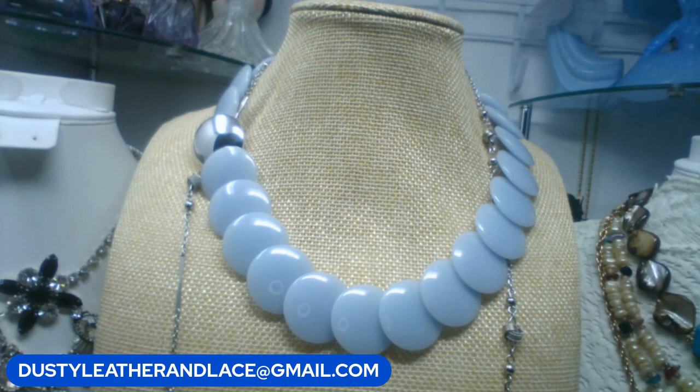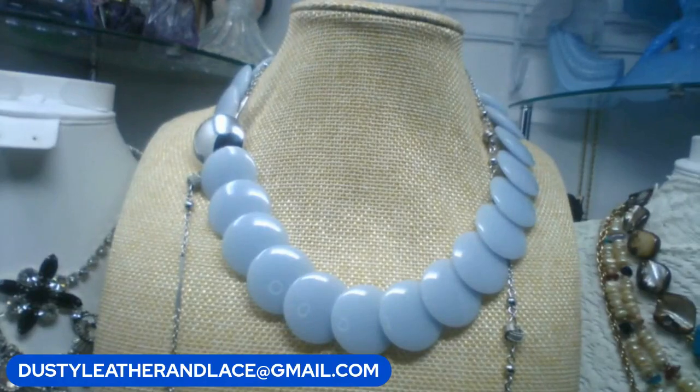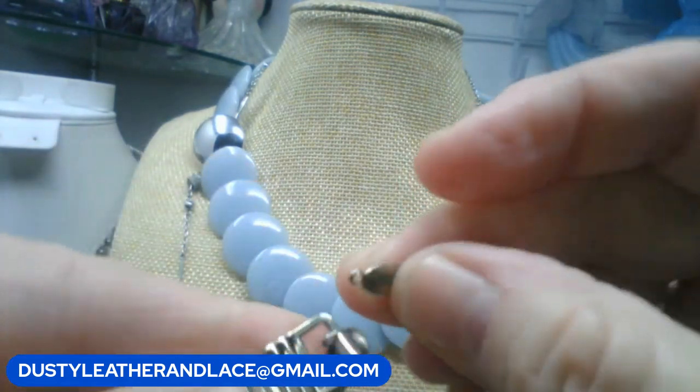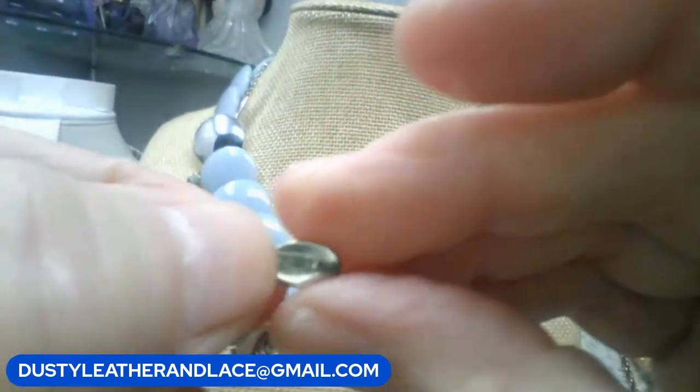Oh, yeah. The Park Lane. It doesn't want to show its tag. Oh, so let me throw it on the ground. Okay, well, I'll put it back on its ring. But the clasp is really pretty. I wanted to show that. Looks like that. And then this fell off of its little chain there. You can see I'll put it back on the hook, but it is a Park Lane.